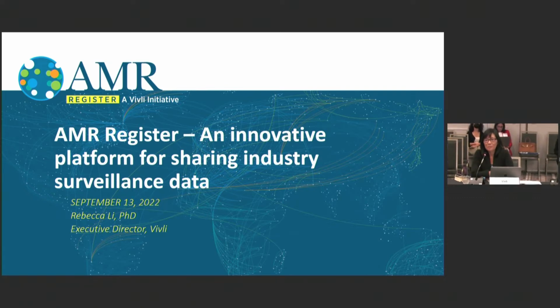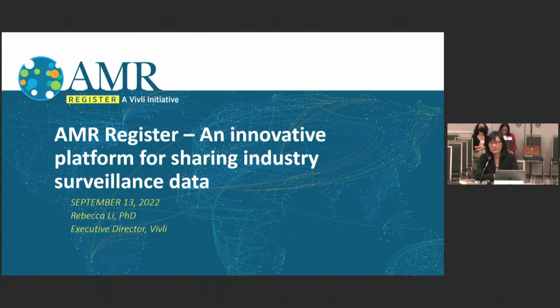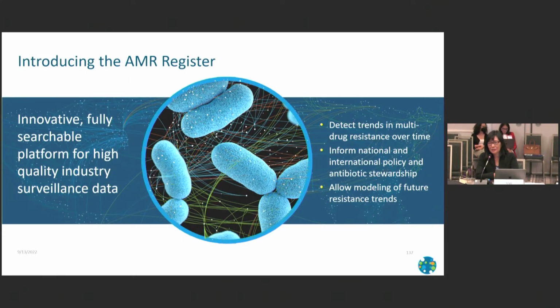I'm here representing the AMR Register, an innovative platform for sharing of industry surveillance data. This was developed by a nonprofit that I lead, Vivli, a global nonprofit whose mission is really focused on data sharing. We launched the AMR Register after being given an award by the Wellcome Trust, who provided the seed funding for this effort. We launched this platform really to detect trends in multi-drug resistance over time, inform national and international policy and antibiotic stewardship, as well as allow modeling of future resistance trends.